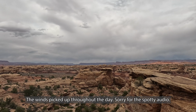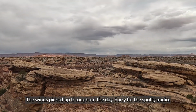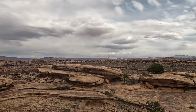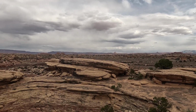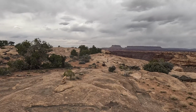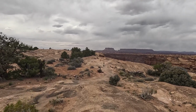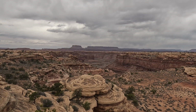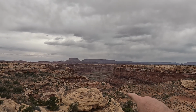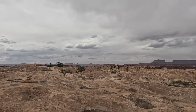Here we are at the second viewpoint. That is a nice view. Pretty far up too. This here is viewpoint number 3 into Lower Salt Creek Canyon, I believe, which is way down there.